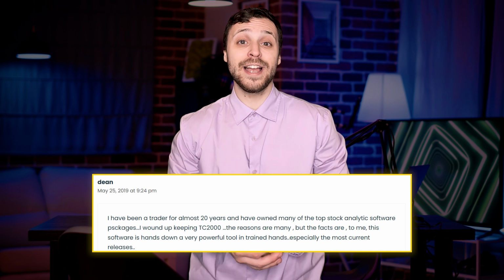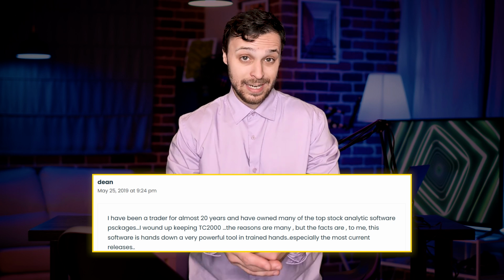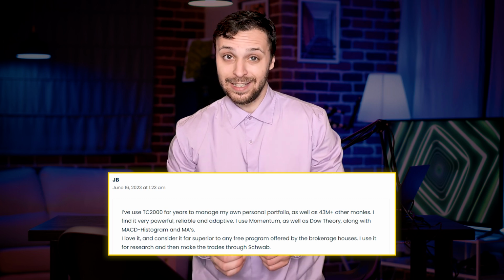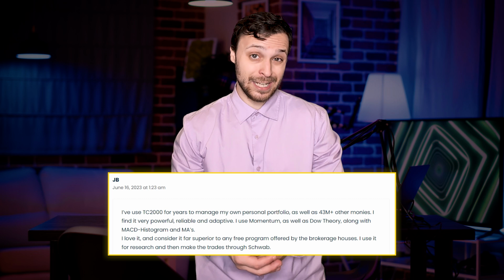On the flip side, TC2000 has built up a reputation for being a favorite among serious traders. One trader said he's been in the markets for over 20 years and tried just about every major charting platform, but he ends up sticking with TC2000 because, in his words, it's hands down the most powerful tool in experienced hands. Another user mentioned he manages over $43 million in personal and client assets and still uses TC2000 daily. He described it as a reliable, adaptive, and far superior program to anything offered by the free brokerage platforms. Now, that's the kind of feedback that sticks with you.